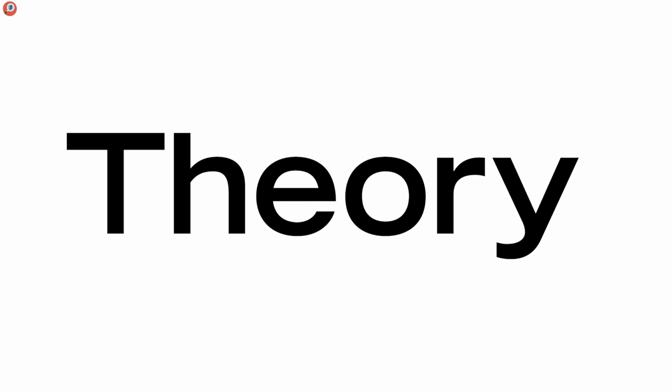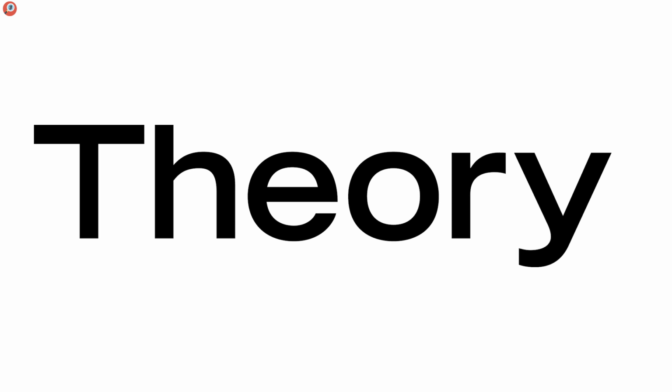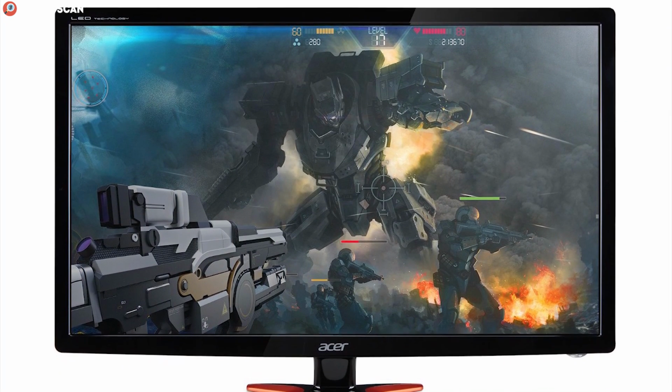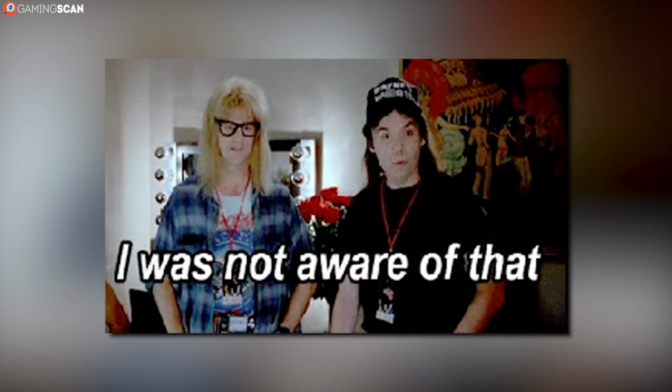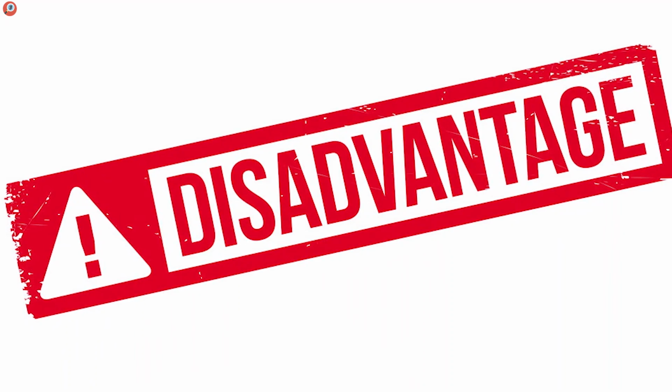Now, this is all fine in theory, of course, but in reality, there are aspects other than refresh rate that need to be considered. And 144Hz monitors, especially the cheap ones, make certain trade-offs that you should be aware of. So let's talk about the disadvantages of a 144Hz monitor.